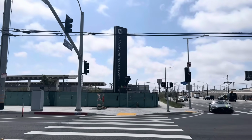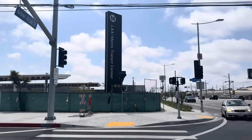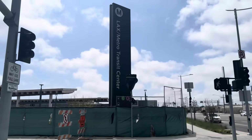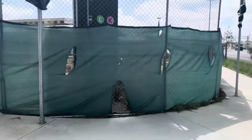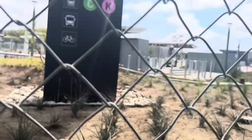Welcome back. We're now walking along Westchester Parkway to look at the second LAX Metro Transit Center sign, which is located here at the north side of the station at the intersection of Aviation Boulevard and Westchester. Here is where the sidewalk closure begins, but it's only closed up to that point, so let's go ahead and take a closer look at the station.